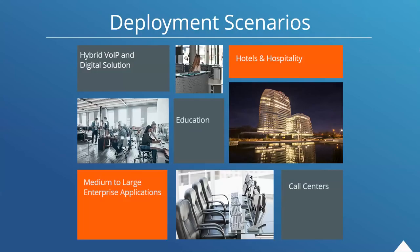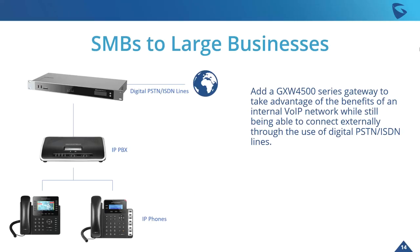Deployment scenarios, resellers, installers, whoever you are, there's a lot of options here. Hybrid VoIP and digital solutions are a big one. Within the education sector, we still see on a global scale, still using some of these traditional digital PSTN and ISDN trunking lines. Hotels and hospitality, of course, still having those existing large infrastructure investments. Medium to large enterprise applications in global and local regions where you still do not have easy access to SIP trunking. Of course, call centers, this is a good option as well. SMBs, the large businesses here.